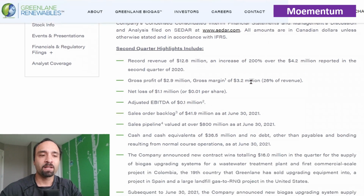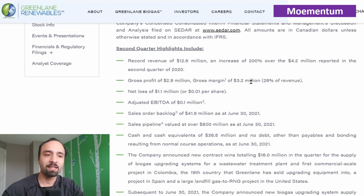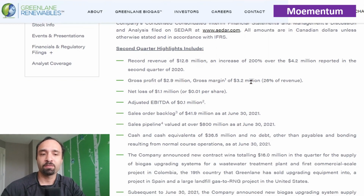Looking at how the company is projected to do, and at their sales pipeline as well as sales order backlog, you notice here that the company has a sales order backlog of $41.9 million as of the end of June. They also have a sales pipeline value of over $800 million as of June 30th, 2021. The sales order backlog is based on the contracts the company earns. As those contracts are delivered and the projects are fulfilled, the value of those sales orders decreases. But as the company signs new contracts, the value of the backlog increases, because the company is then expected to work on and deliver those. That's how that number comes about.